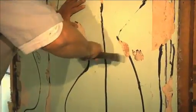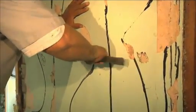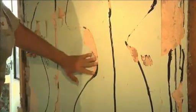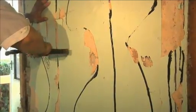Check for fire stops. Tap on the walls from inside the home. If present, fire stops will usually be mid-height. Holes will have to be drilled above and below them to fully insulate the wall.